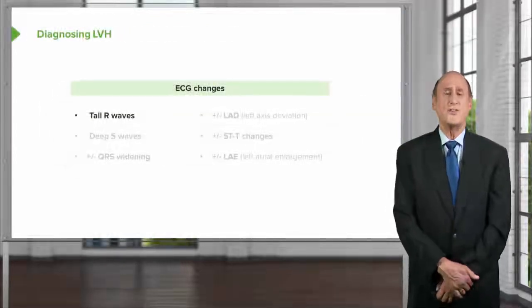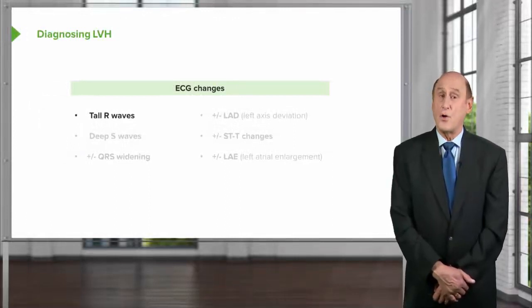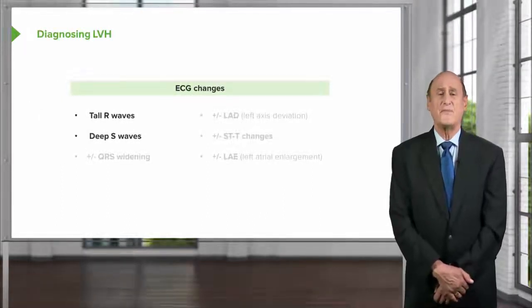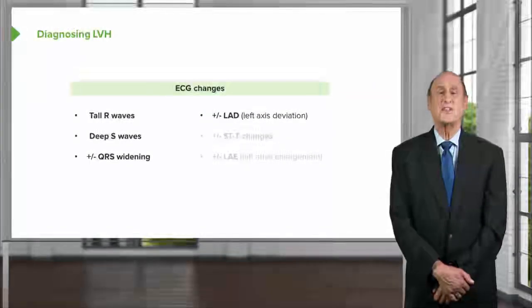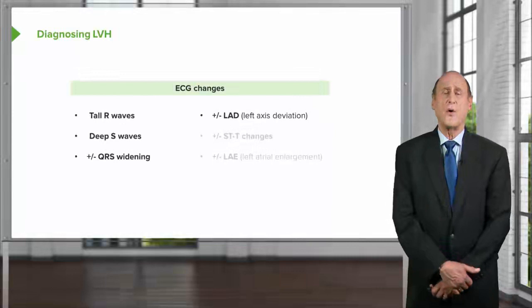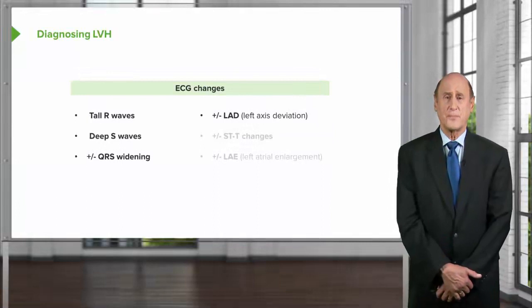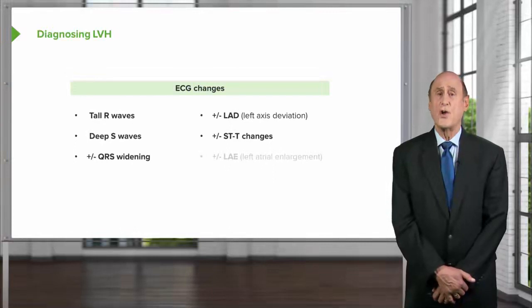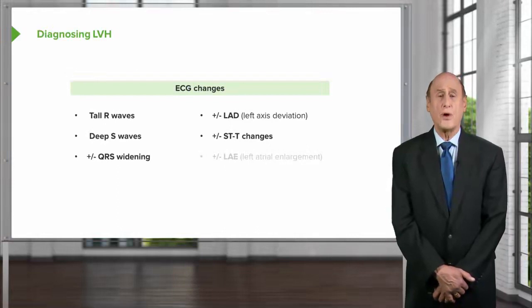Here are the ECG changes that occur with left ventricular hypertrophy, often called LVH. Tall R waves, as I've just said. The leads opposite the R waves are going to have deep S waves. Often the QRS is slightly widened, in other words, more than 0.10 seconds. Often there's left axis deviation, that is, the overall electrical activity of the ventricle may be minus 45 or even minus 60. Often there can be STT changes. When there are STT changes with LVH, it means it's more severe and that carries a poorer prognosis.